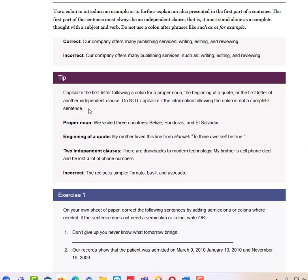Capitalize the first letter following a colon for a proper noun, the beginning of a quote, or the first letter of another independent clause. Do not capitalize if the information following the colon is not a complete sentence. A proper noun: We visited 3 countries: Belize, Honduras, and El Salvador. And so all 3 of those country names are capitalized because they are proper nouns. And they have commas in between each of them because they are nouns that are in a list or series.